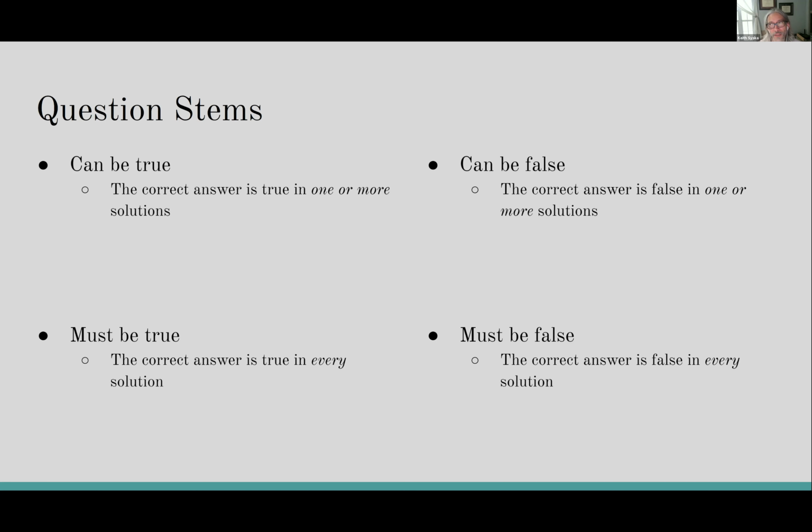But look at must be true and must be false. These are subtle. To show that an answer must be true, we would have to know that it is true in every solution. That's rather difficult, but I find that students try to do it. They try to intuit. Is this always true? Is this a deduction? There's an easier way to attack must be true questions if we try to eliminate the wrong answers rather than prove the right answer. Same thing for must be false questions. The correct answer has to be false in every single solution. If you've missed even one, you could potentially be choosing the wrong answer. But the wrong answers, we can disprove them with just one example.